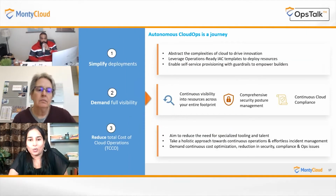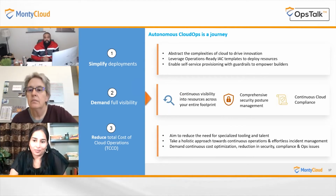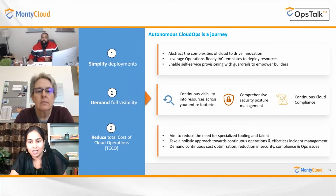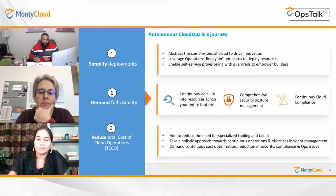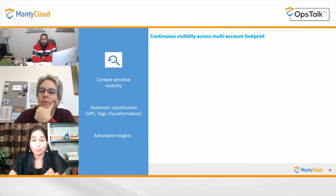So we spoke about simplified operations-ready self-service provisioning. Now, let's take a look at the next foundational construct for well-managed operations: the full visibility across resources, security, compliance, and cost. Traditional discovery exercises are manual, time-consuming, expensive, and only provide a point-in-time view. Continuous visibility is indispensable for effective business decisions.